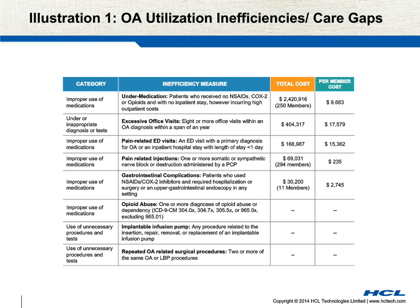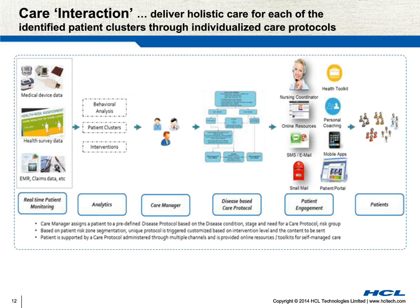So how do we create this whole care interaction or care programs, given that we have now done all this analytics and we have identified patients with lack of therapy adherence or lack of medication adherence, or there are gaps in care? How do you create programs? So we're looking at a very simple program in terms of being able to create real-time monitoring with various devices. Could be also integrating information from other sources of data. And once the analysis is done, being able to create disease-based care protocols.